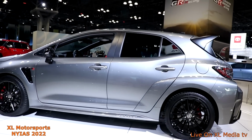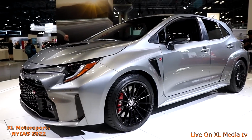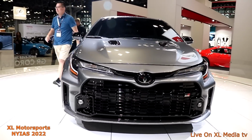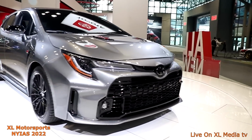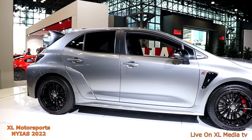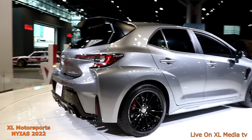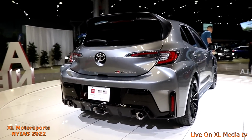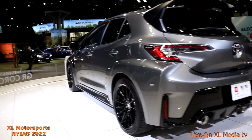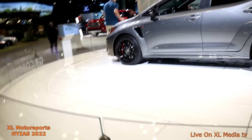This is a four-door with the custom wheels. You already know you got the Brembo brakes, the slotted rotors on there. Look at the grill, the fog lights. So we just give you the 360 on that. A beautiful car right there.